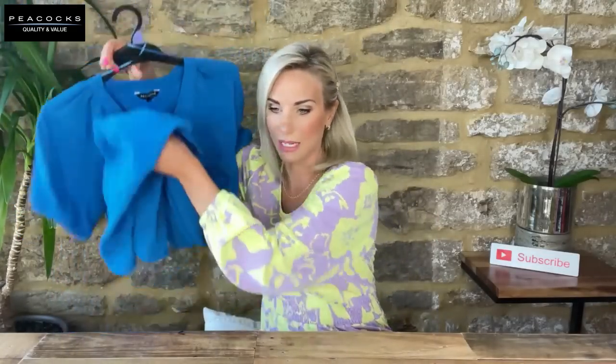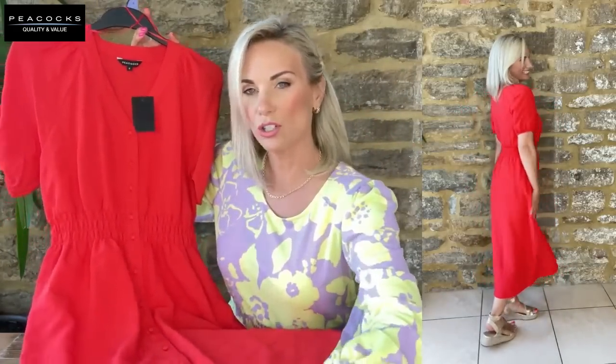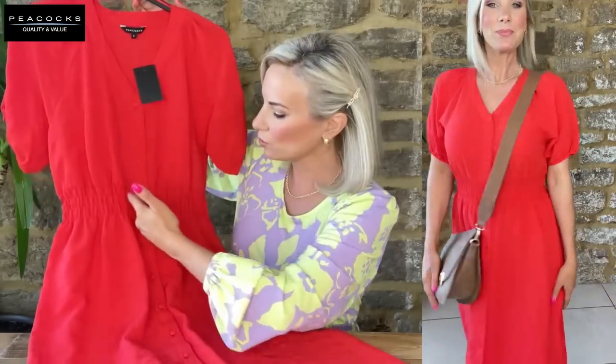I also did pick it up in the red, and the reason I did is because it's a lovely red. They've got their reds spot on. In fact, it almost looked like an orangey red on the website, and it absolutely is. Obviously exactly the same. It's £24. This again is in the UK 8. Buttons all the way down, nicely finished off at the bottom.